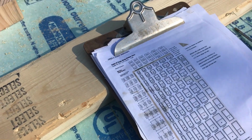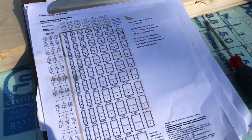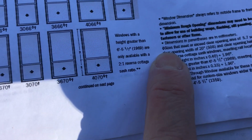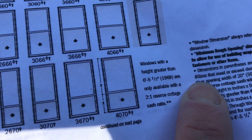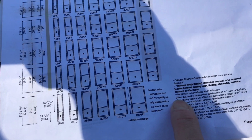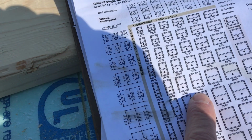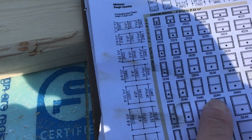So this is a spec sheet for Anderson single hung windows. And if you look down here at the fine print, you probably can't really see that, but it's got a little diamond symbol there, and it says that sizes with this diamond meet or exceed clear opening of 5.7 square feet, meaning they can be used as egress windows. So then if you go up here to the size chart, you can just look for windows that have that diamond, and those will work and will pass code for a second means of egress.